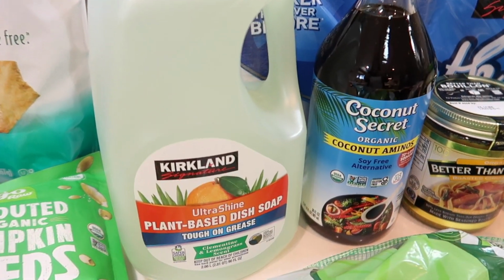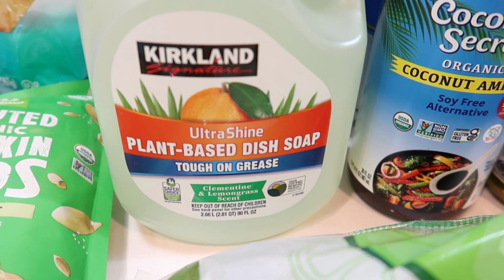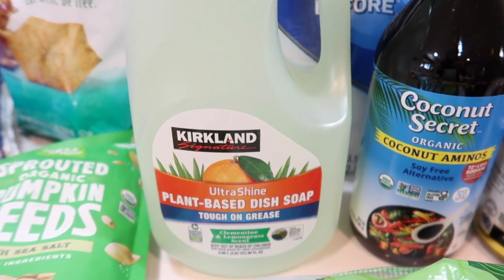I decided to try some of the Kirkland brand plant-based dish soap. It was a really good price. It smells pretty good. And so to save a little bit of money, I'm going to give up my Mrs. Meyers for a while and give this one a try.